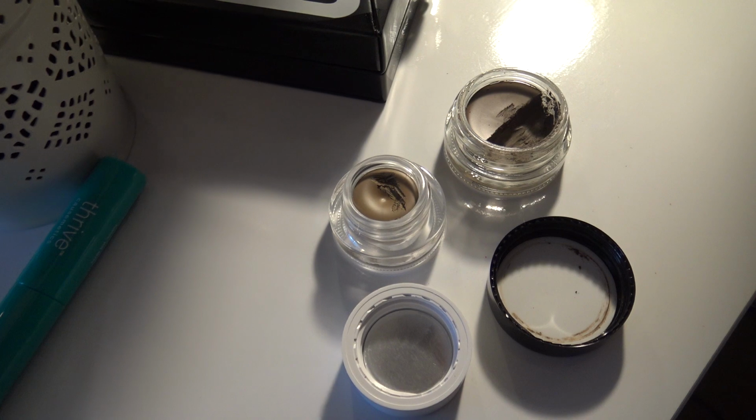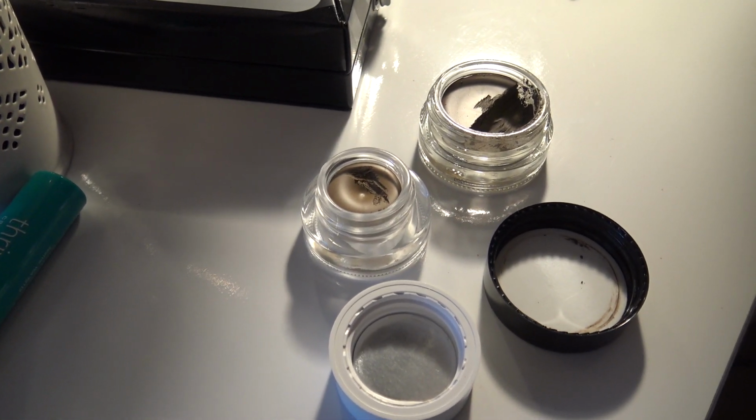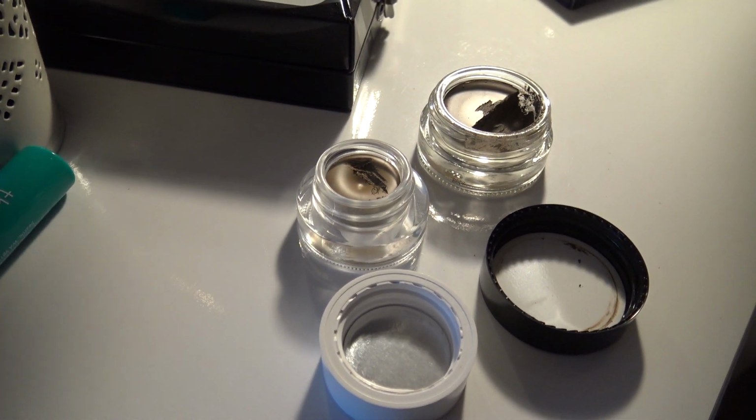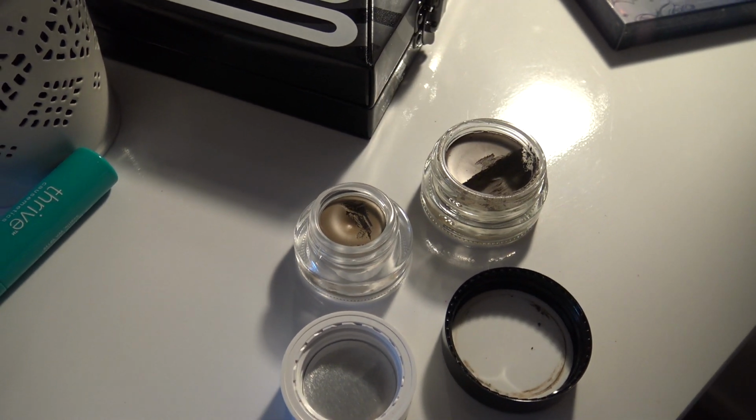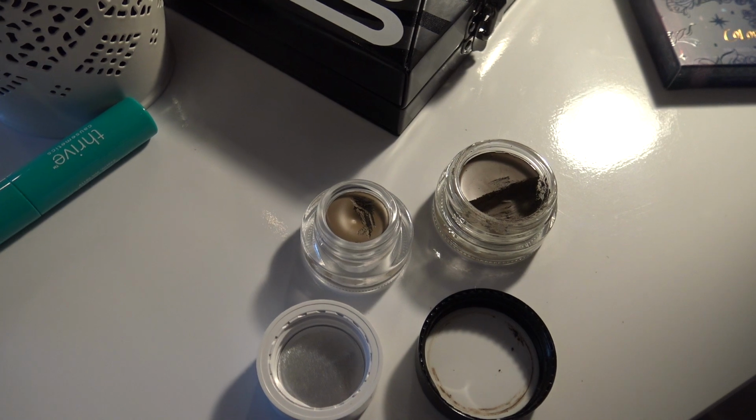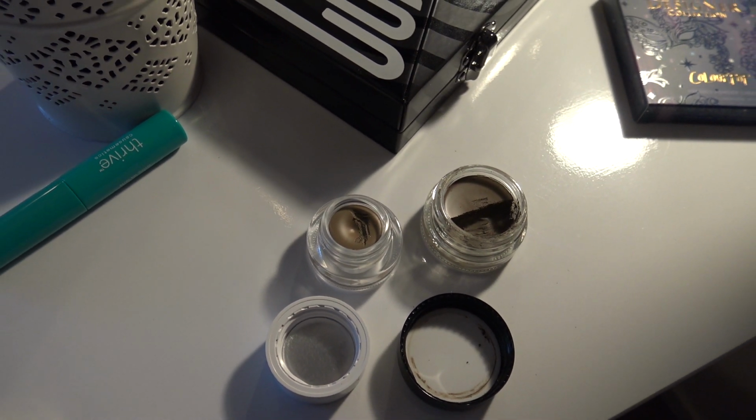Both of these formulas are good, but if you're definitely on a budget, I would totally be going for the Colourpop one. And as you can see, the Anastasia one is totally drying out on me, so I've got to find an emulsifier for that. So if you've got any recommendations, please hit me up down below.